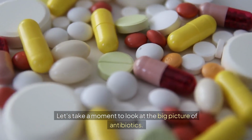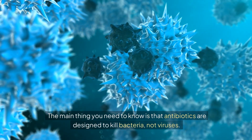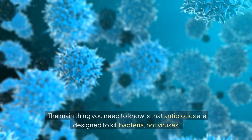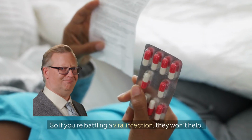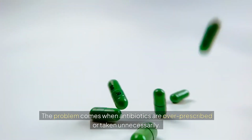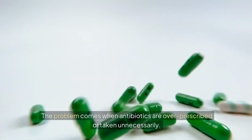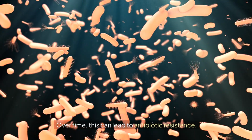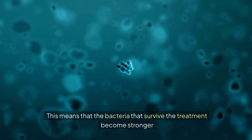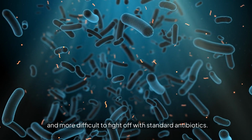Let's take a moment to look at the big picture of antibiotics. The main thing you need to know is that antibiotics are designed to kill bacteria, not viruses. So if you're battling a viral infection, they won't help. The problem comes when antibiotics are overprescribed or taken unnecessarily. Over time, this can lead to antibiotic resistance. This means that the bacteria that survive the treatment become stronger and more difficult to fight off with standard antibiotics.